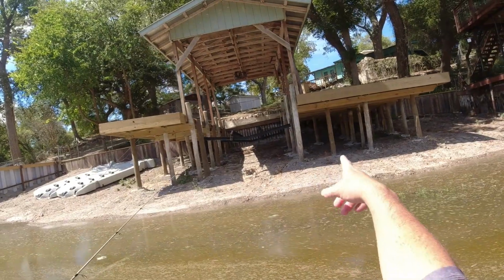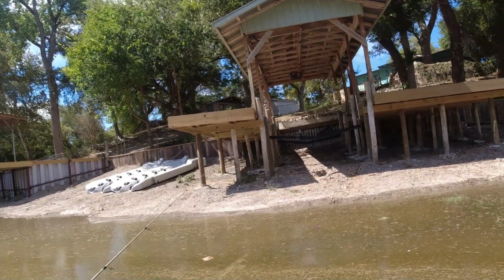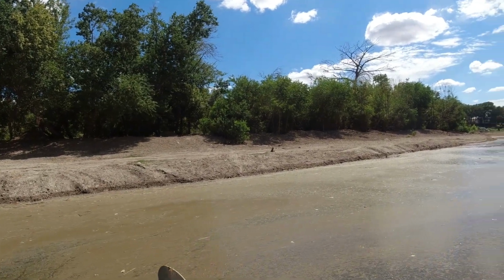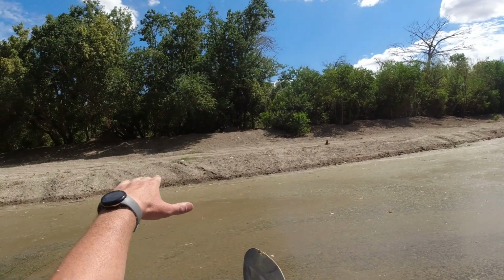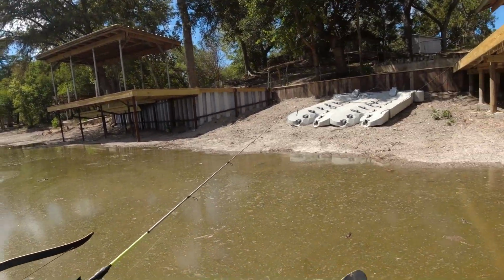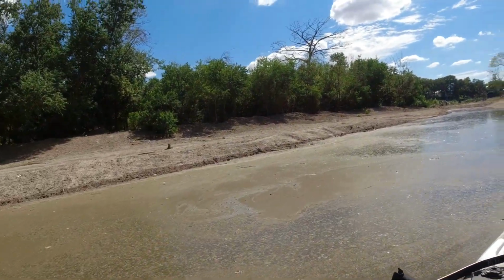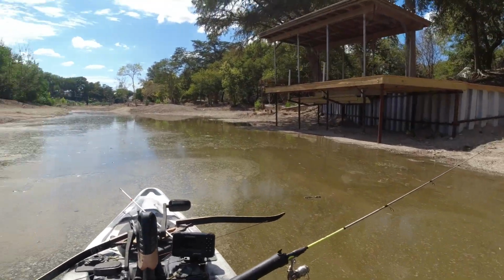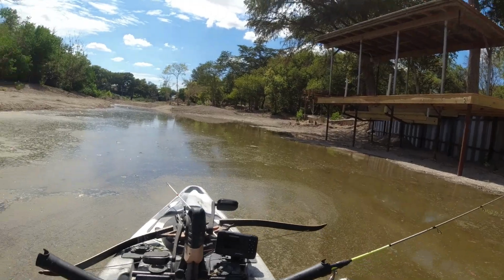Now you see, it's not going to be very deep in here at all. You'll have a canal and then it'll just be up to the top where those trees are, and then to these docks over here. So there'll still be areas to hopefully bow fish and stuff like that where it's not too deep.